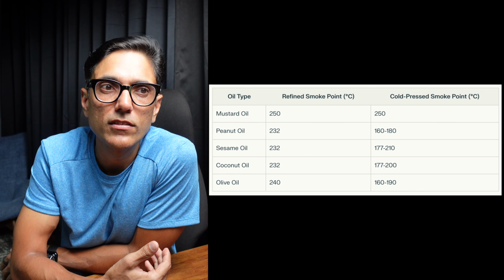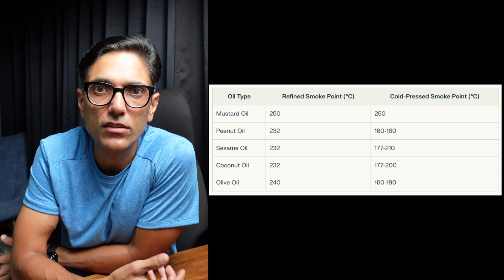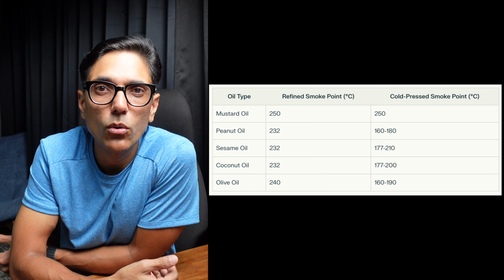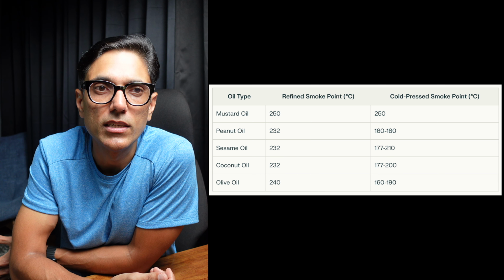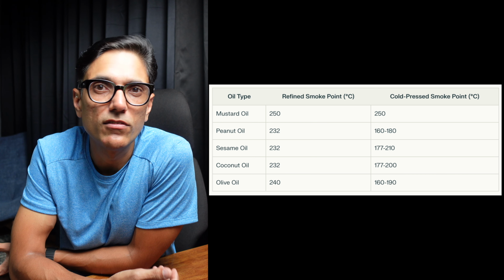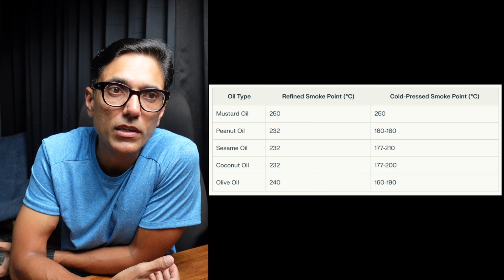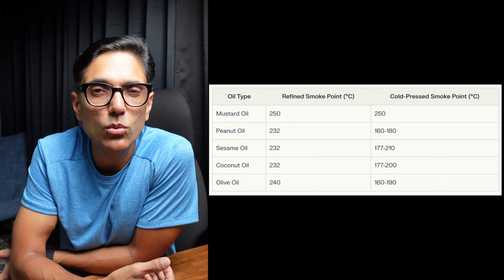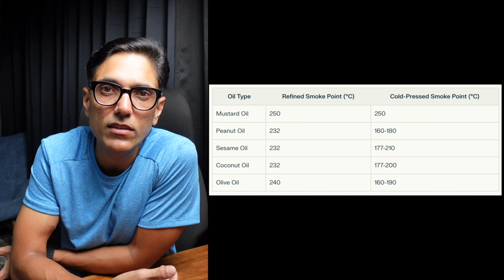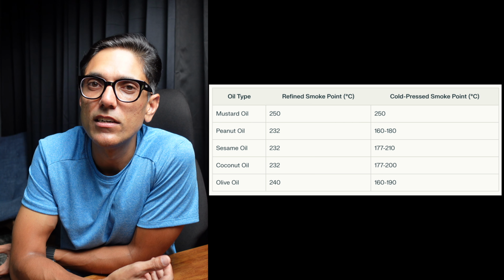The smoke point usually for refined oils and ghee is much higher, while that for cold pressed oil is usually lower. As you can see from the table, mustard oil has a smoke point of 250 degrees both for refined as well as cold pressed version, while peanut oil has a smoke point of 232 degrees centigrade, the cold pressed version having a smoke point between 160 to 180. Similarly, for sesame, we see 232 for the refined version, 177 to 210 for the cold pressed version. For coconut, we see 232 for the refined version, while 177 to 200 for the cold pressed version. For olive oil, again, we see 240 degrees centigrade for the refined version, while it is 160 to 190 degrees centigrade for the cold pressed version.